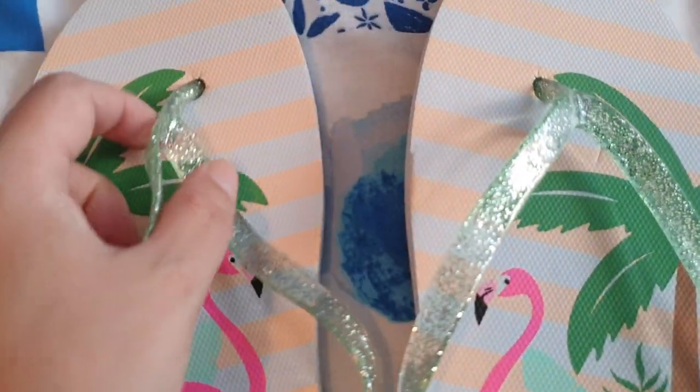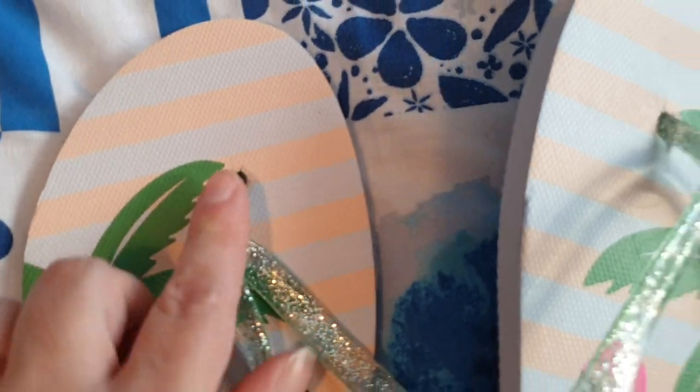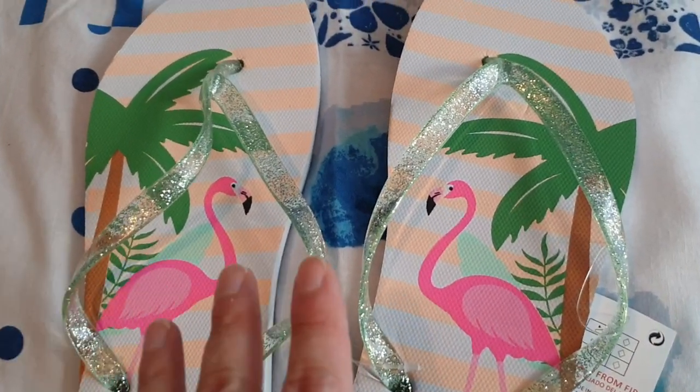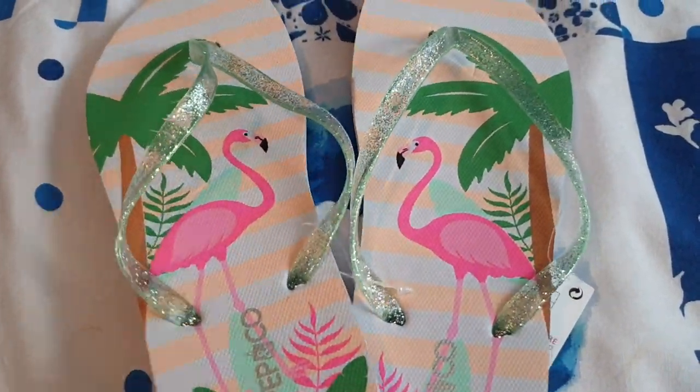I can't actually wear flip-flops because they really hurt me. This bit is the culprit, it digs in right between my toes. But so many people love them. Like my best mate, she wears flip-flops all the time, she loves them. So yeah, if you like flip-flops and you like pink flamingos, these could be for you.